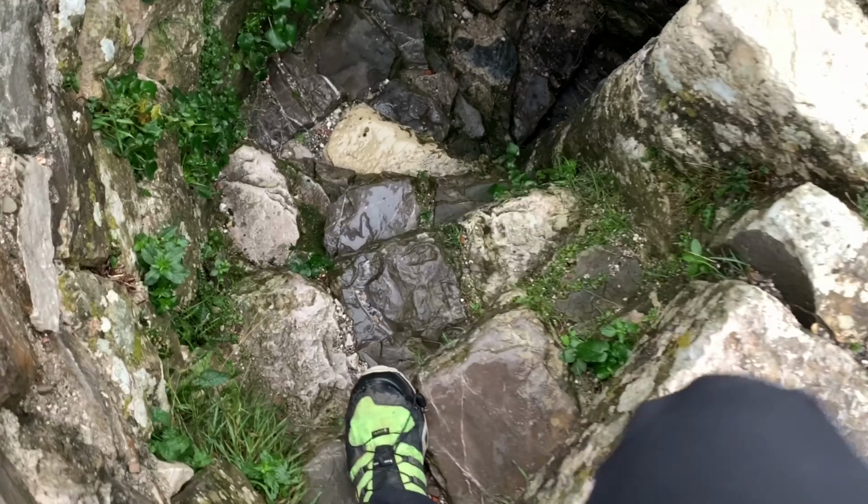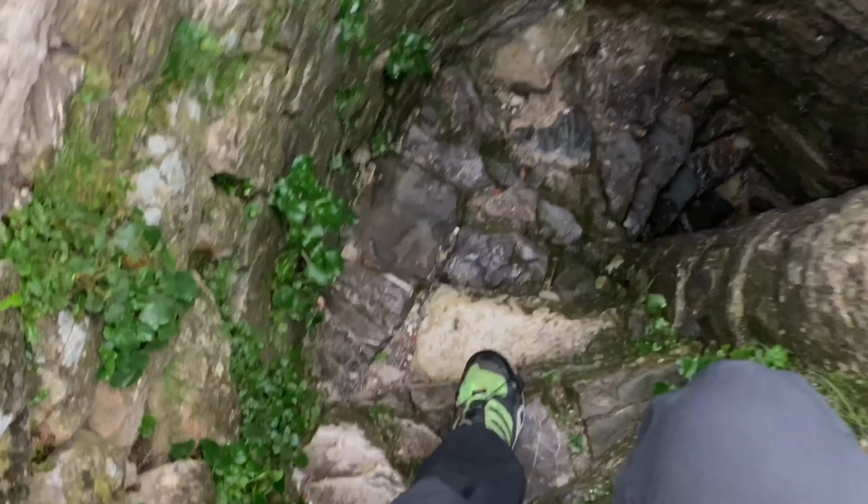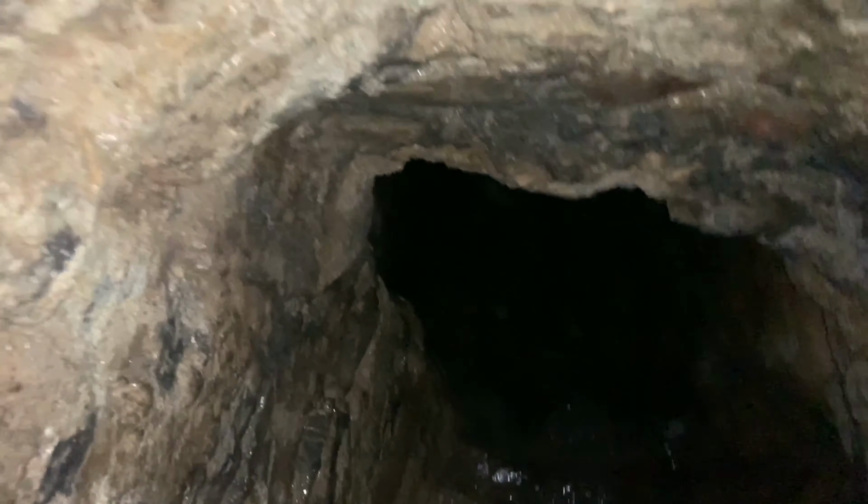And over here we found the secret entrance that went to the underground with this spiral staircase. Luckily we had a headlight, so we went to explore it.